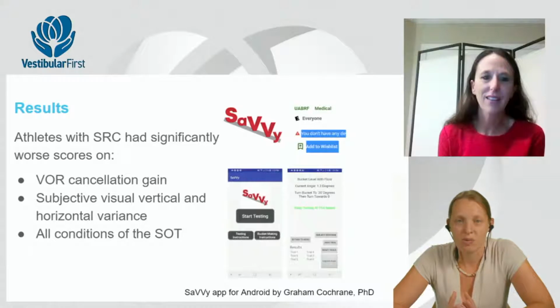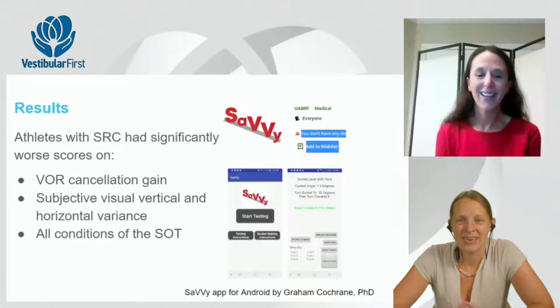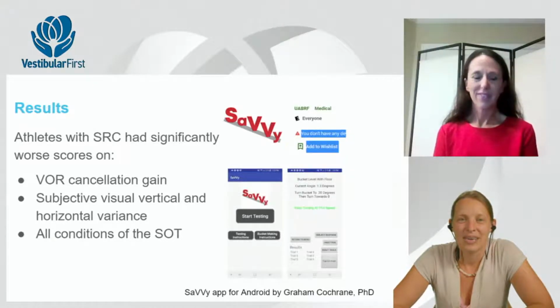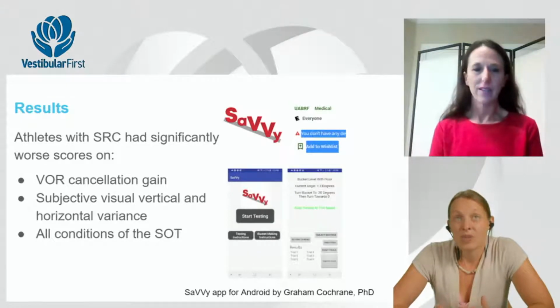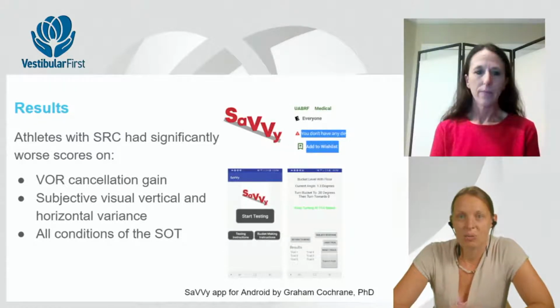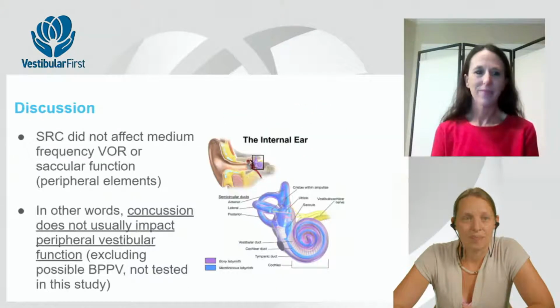So we'll talk about different ways to measure subjective visual vertical, for example, and I just put this up to have an image of a very wonderful app that was designed by Dr. Graham Cochran, who we were pleased to also have as a previous guest on our journal club. So if you have an Android and are able to check that out, I do recommend looking into that as an alternative way to objectify subjective visual vertical, because there are different ways to measure it, which we'll get into a little bit more in a moment. But that was the summary from the findings.